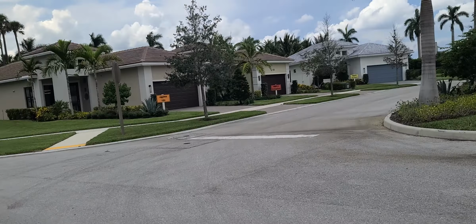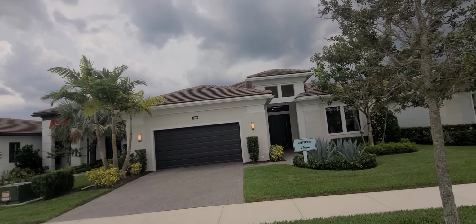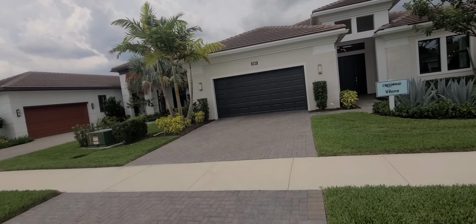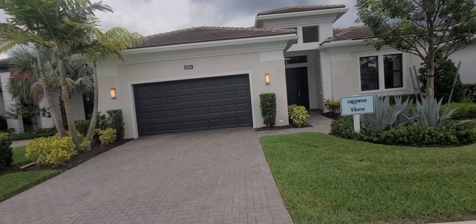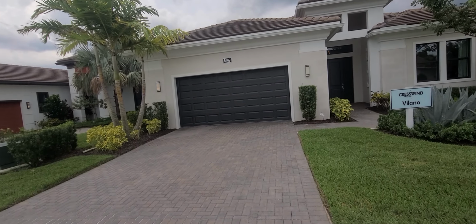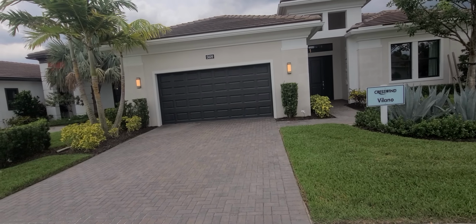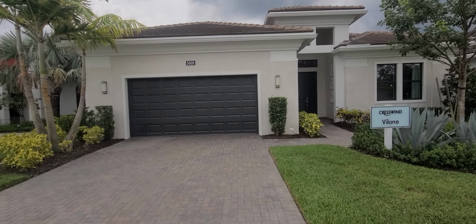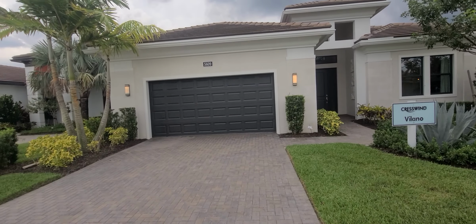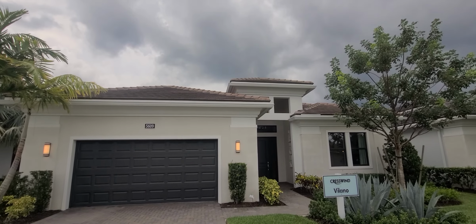And it is listed for $663.9 as a basic price. Why am I mentioning basic price? Because you can upgrade this particular model or any others from being built with basic tile, basic kitchen cabinets, and so on and so forth. Sky is the limit. Basically, you can spend probably 30% on top of the basic price if you choose to go with a lot of upgrades.